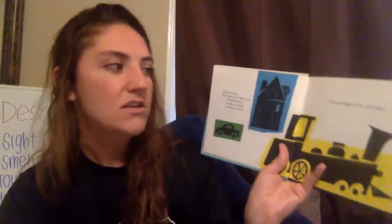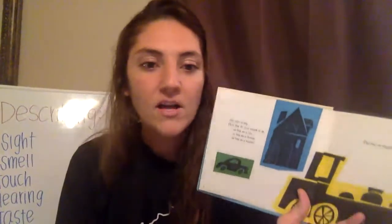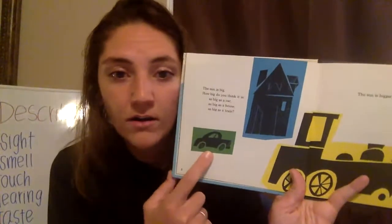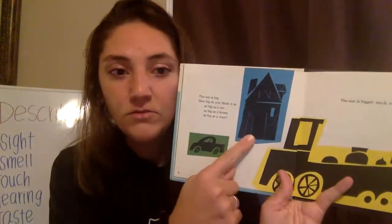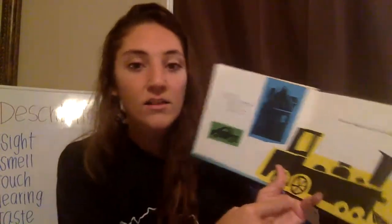The little boy was playing in the sun. Hopefully he was wearing his sunscreen. The sun is big. How big do you think it is? As big as a car? As big as a house? As big as a train? The sun is bigger. Much, much bigger. Wow, the sun is bigger than a car, and it's bigger than a house, and it's even bigger than a train. That's big.